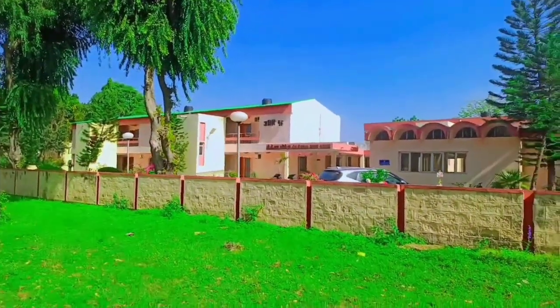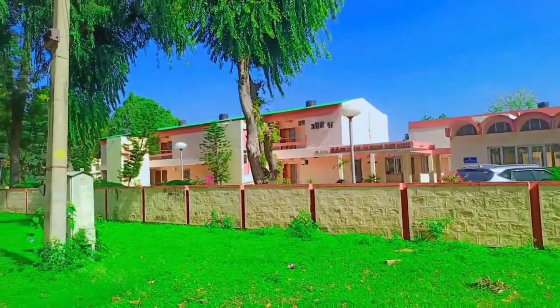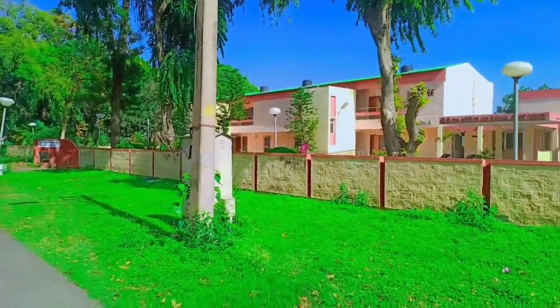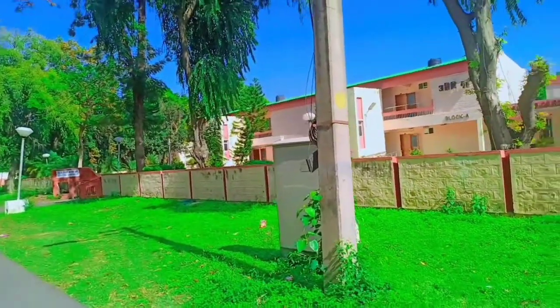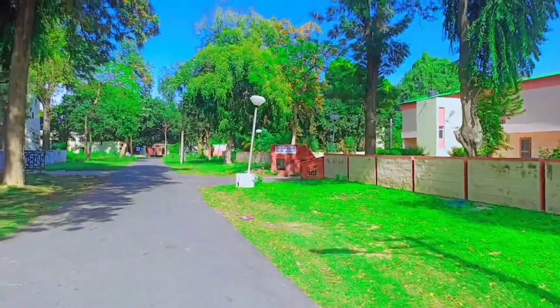Guest house, where we stayed for about 4 days during the initial paperwork, and now finally we have got the hostel.